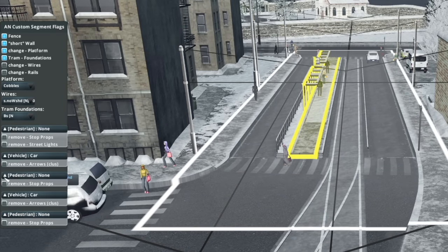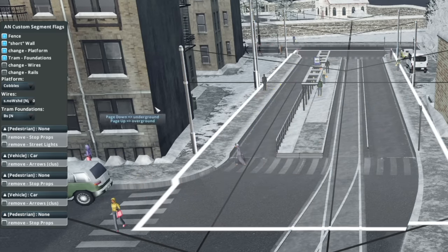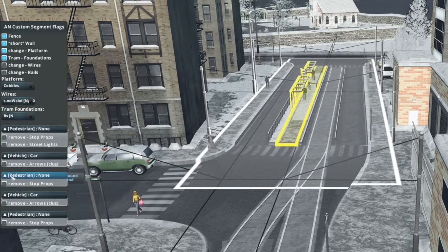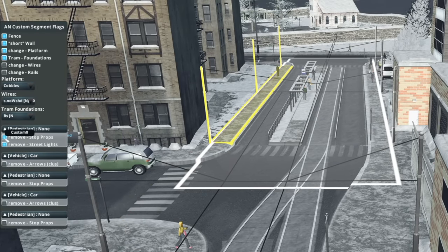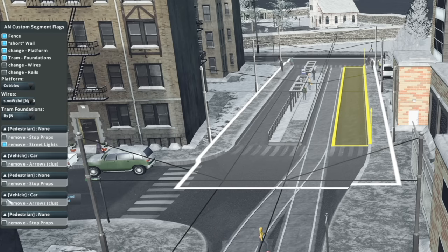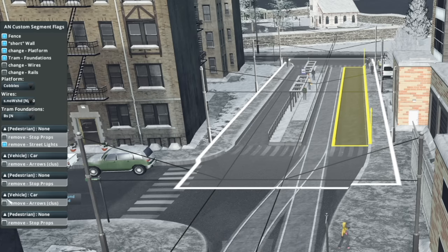I'm really excited to see this. The other thing it allows you to do is remove some things like your lighting, so you can do custom lighting if that's what you want to do. You can remove the street lights or the other pedestrian props. This is super cool, so I would highly recommend you doing this.